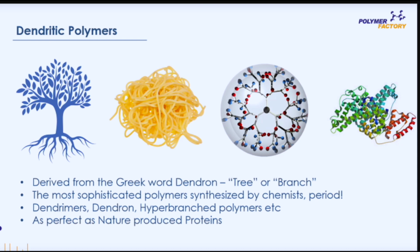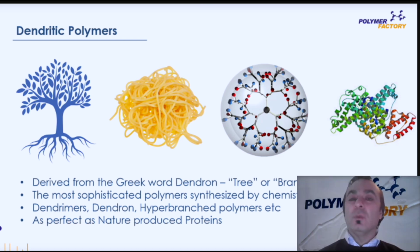What is unique with dendritic material is that we can nowadays make them with such precision that they are as flawless as nature makes proteins. And this is a remarkable technology that today is not found in many other polymer families. And this is what Polymer Factory's expertise, products and technologies are based on.